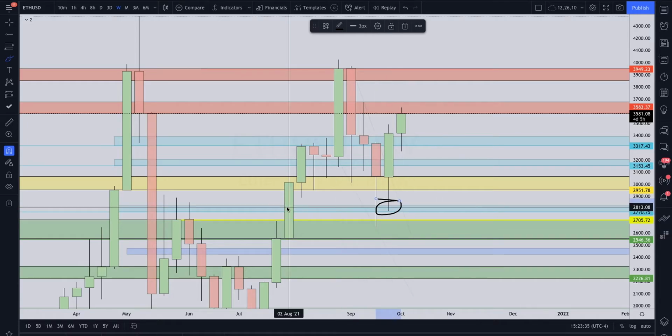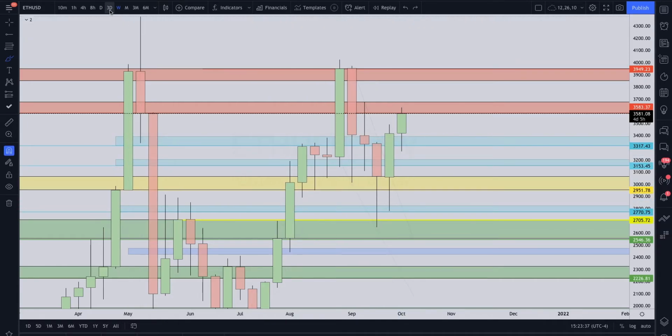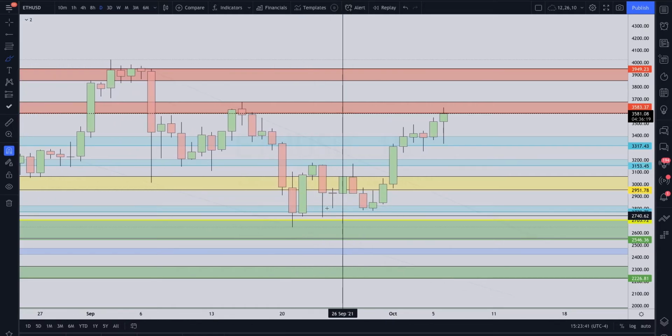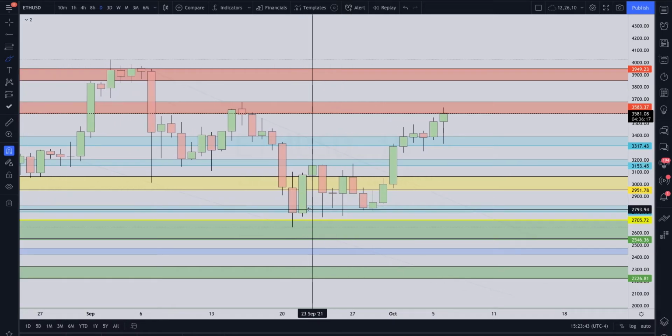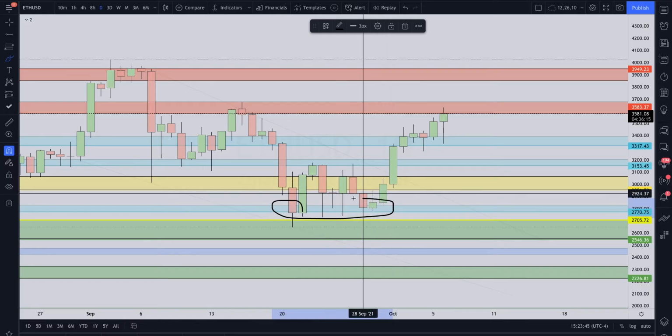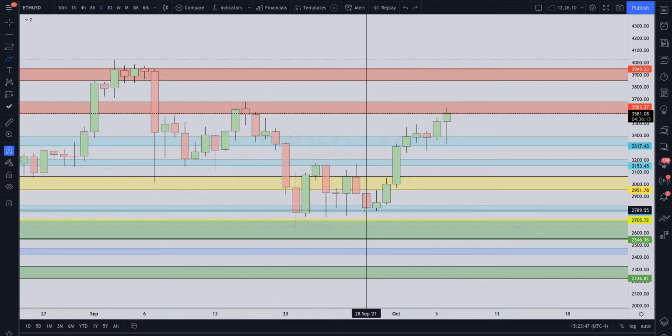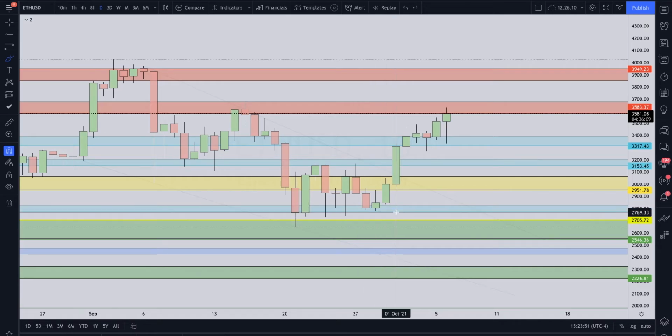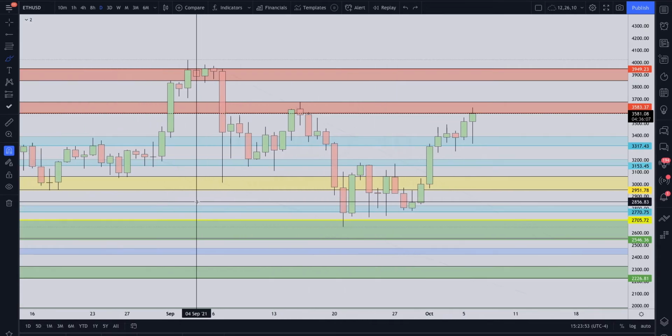I call it an area of interest because I feel like that's something the traders are paying attention to. And when you zoom in on the daily, you can see we had this as a base, right? A lot of bulls were defending that area of about $2,700 to about $2,800.